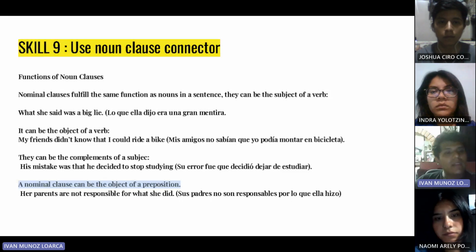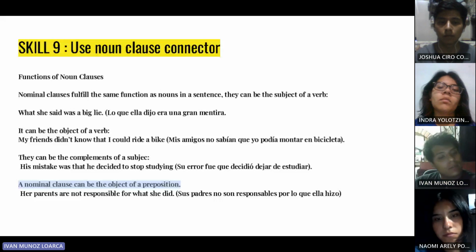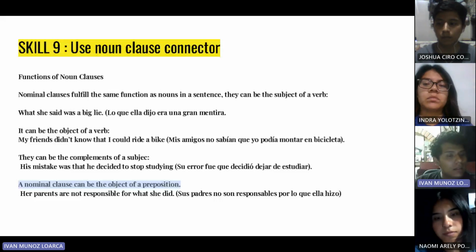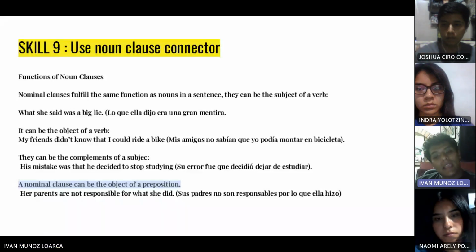montar en bicicleta. In this case, we use that as the object of the same verb, that is know, to connect to the new idea, that is I could ride a bike, and we use the same structure as in the others, but linked to the verb. And the other can be a complement of a subject, that his mistake was that he decided to stop studying. Or in Spanish, su error fue que decidió dejar de estudiar.